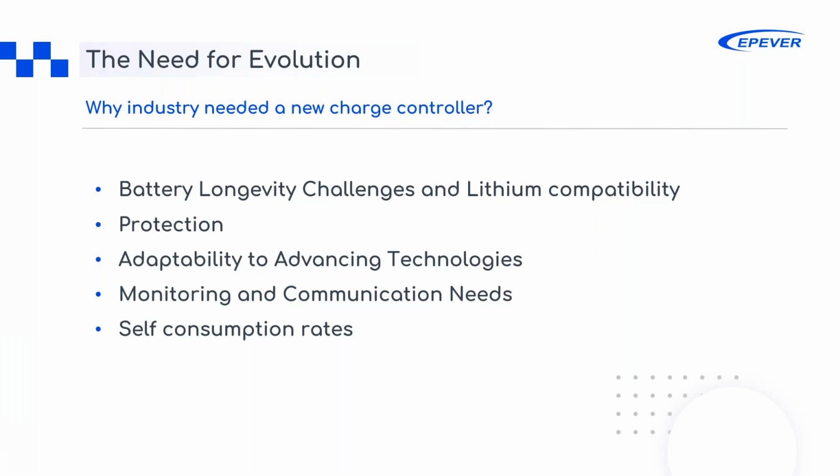Also, better protection solutions were still needed, particularly for systems with lithium batteries, because things like unexpected disconnection of the battery management system could risk our components, or events like overcurrent, which is quite normal in an off-grid application. If you're in this industry, you know better than me that these events like overcurrent were anyhow present in many daily applications. So we needed to find a better solution, a more protective solution.